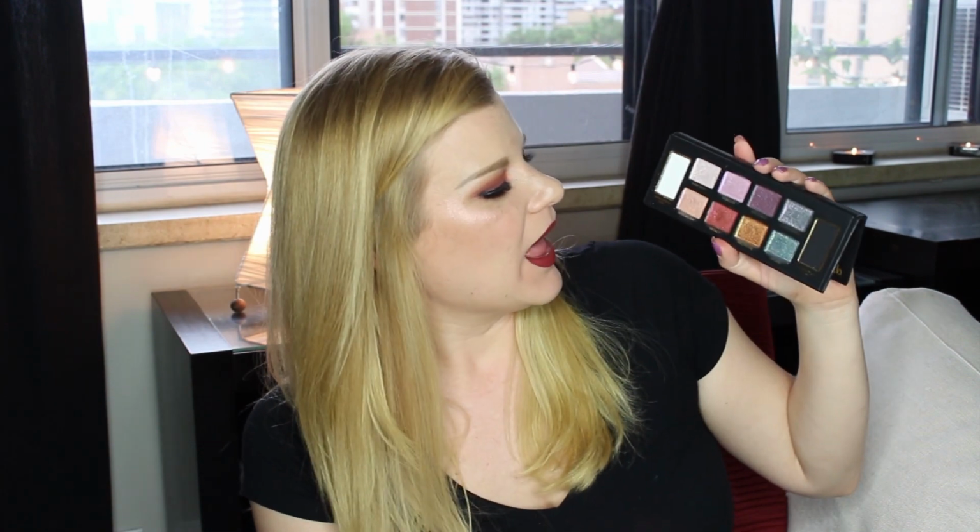From the outside, you see these beautiful sparkle shades, and you think, okay, that's really what should be inside the palette. It's not though, it's really just not. And yes, I had seen the inside of the palette, so I knew what I was buying, but I find it really misleading to have a green on the outside and then there's none on the inside. It's really bizarre.